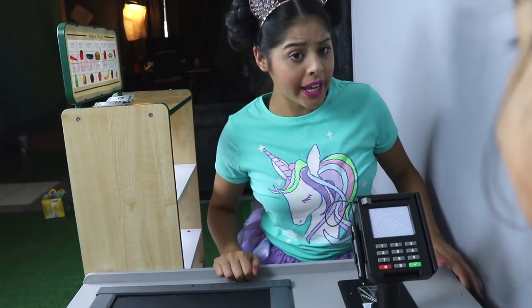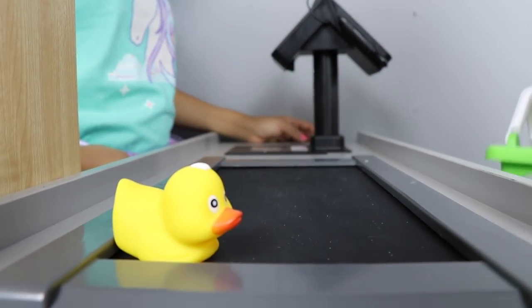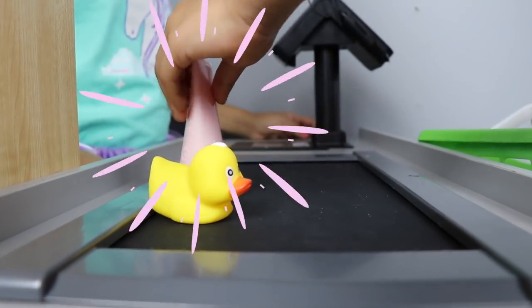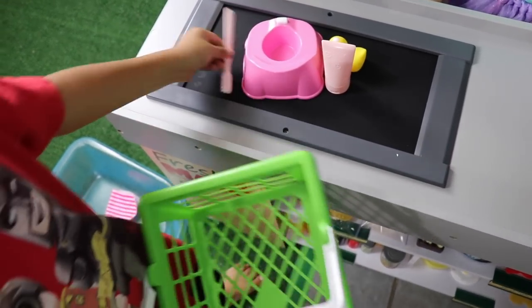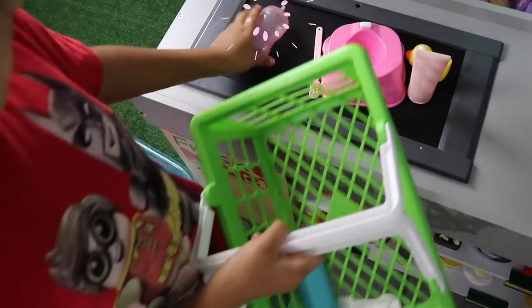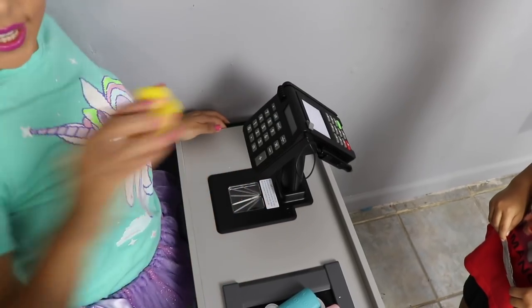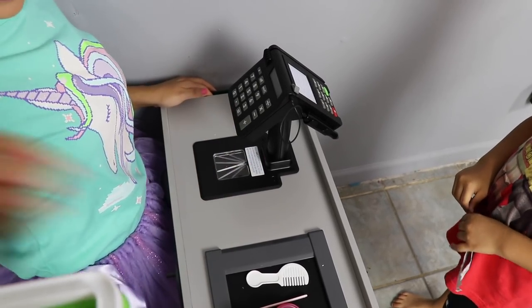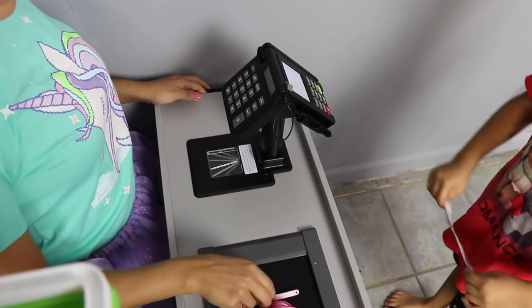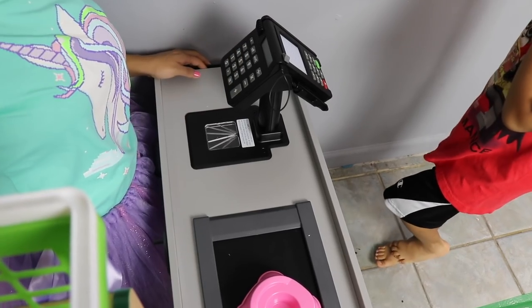Awesome! Did you find everything okay? Yeah. Awesome, let's get you checked out. Rubber ducky, toothpaste, a toothbrush, a baby bottle, shampoo, a comb. Rubber ducky, we have some shampoo, some yummy unicorn toothpaste, a comb, a toothbrush to brush his teeth. Okay. A baby bottle so he can drink some milk. Okay. And his one toilet.